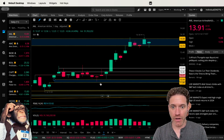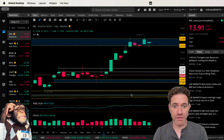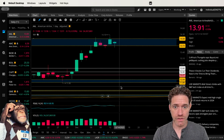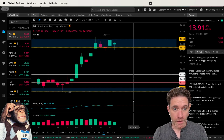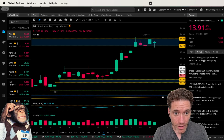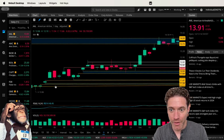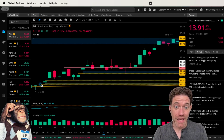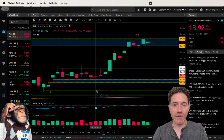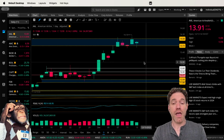But given that there's this gap down here that needs to be filled at $11.89, and other ones to the downside, including a gap going down to, I believe, sub $11. Let's see, this gap right here is at $11.22. So not sub 11, but quite a drop from where we're currently at.